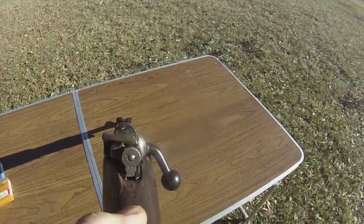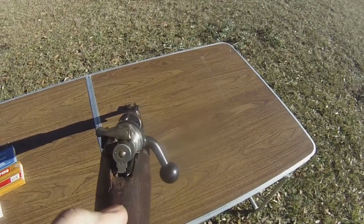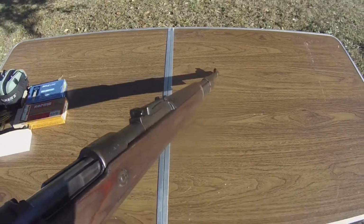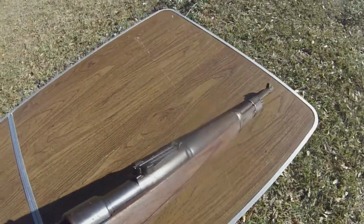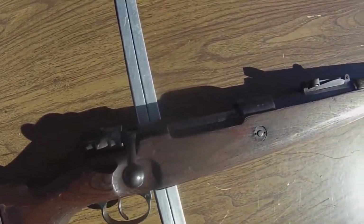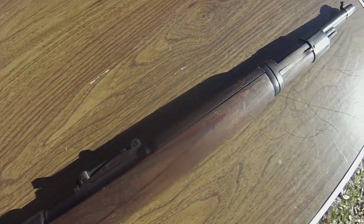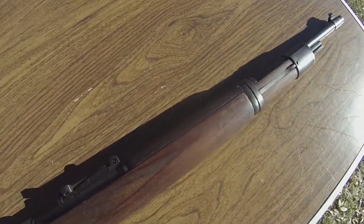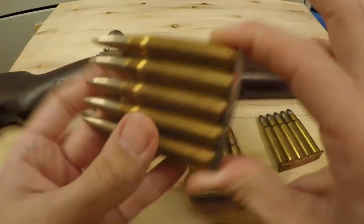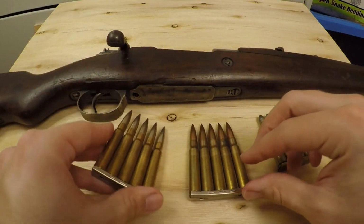Alright, the fourth reason why you need an 8mm Mauser. So if you think that a 30 caliber rifle is powerful enough to be able to handle anything that you need to handle, then guess what? The 8mm Mauser is going to be a better option for you because 8mm is larger than 30 caliber. This is a 7.92 as opposed to the 30 caliber's 7.62.